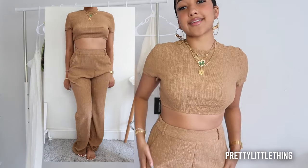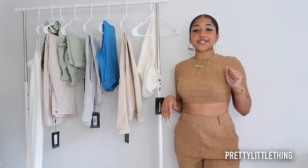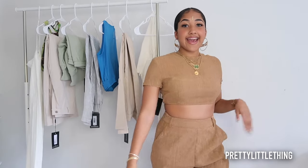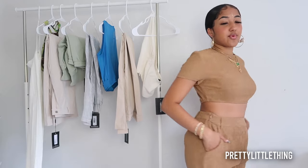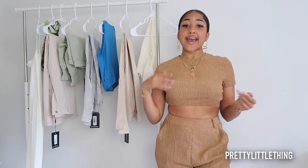I just love the whole look. I can definitely see this dressed up with some heels and a nice bag, going out with your girls, going out with your mans, whoever. I feel like this is so cute, so I definitely do recommend this set, and I think it's perfect for the summertime. You could even wear this on a little beach, a little brunch date. I can see so many looks with this.